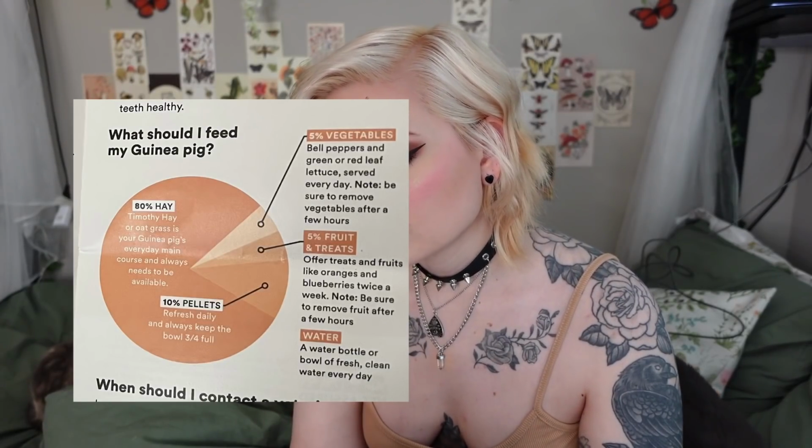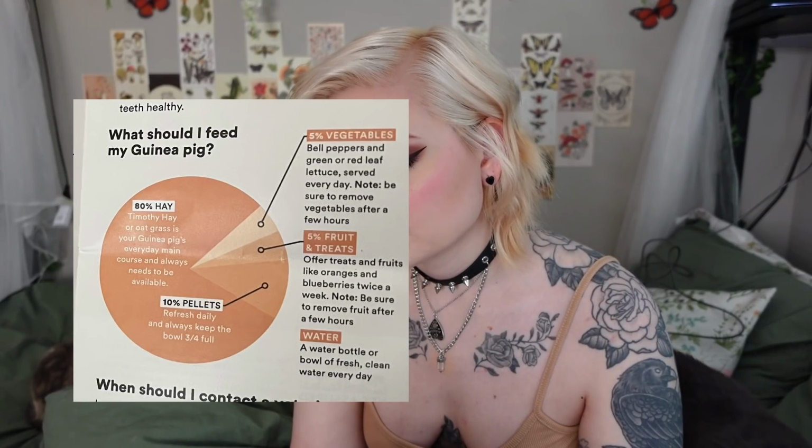Then it says for water, a water bottle or a bowl of fresh clean water every day, which is correct. Some people disagree with water bottles. Guinea pigs are incredibly messy, and I've never been successful with using a water bowl without them making it messy in 10 minutes. So as long as you're keeping your water bottles completely full and clean every single day, I don't feel like there's an issue with water bottles.